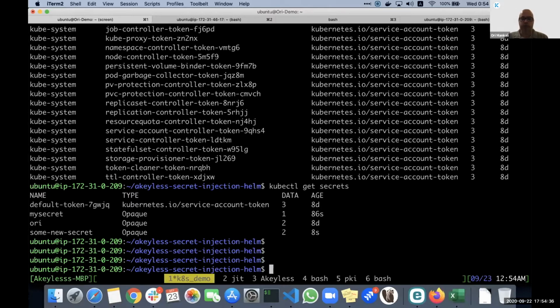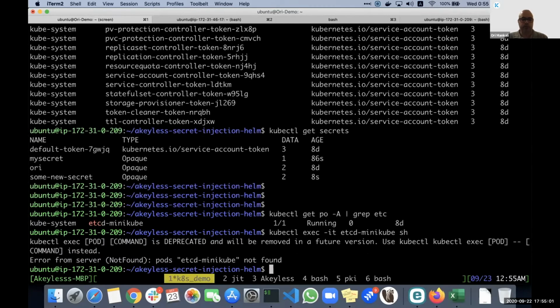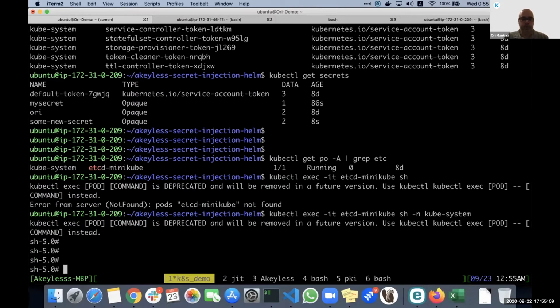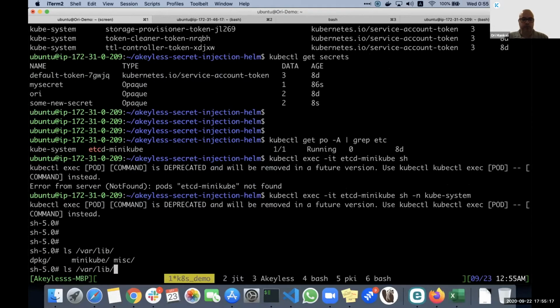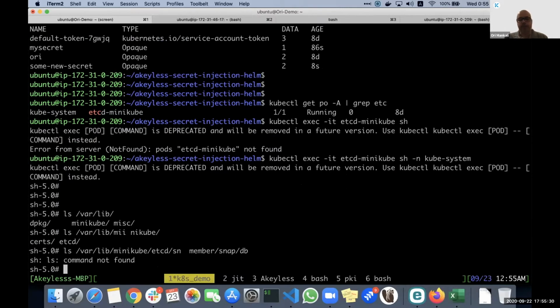I want to show you something interesting. So if I run kubectl get pod -A | grep etcd. Okay, so I have this pod that's running under the kube-system namespace, and if I try to access it, right. So apparently there is some sort of shell, not with too many commands there, but if I try to look for minikube etcd, this is basically the file that holds the actual database, okay?